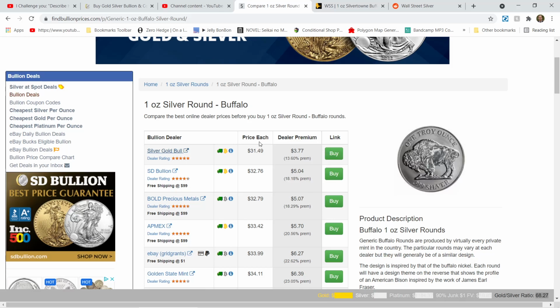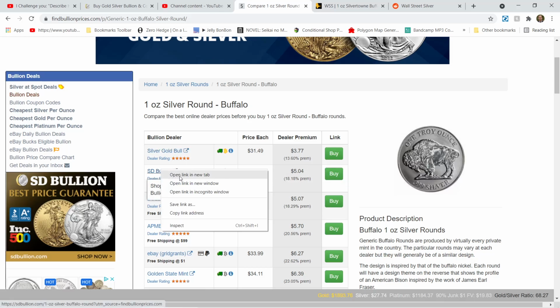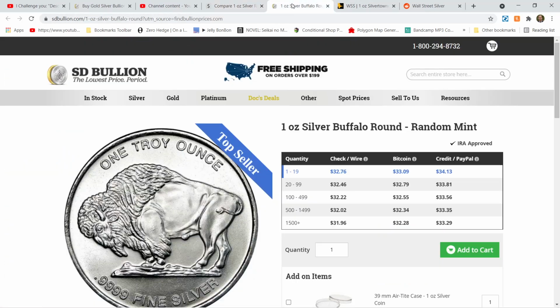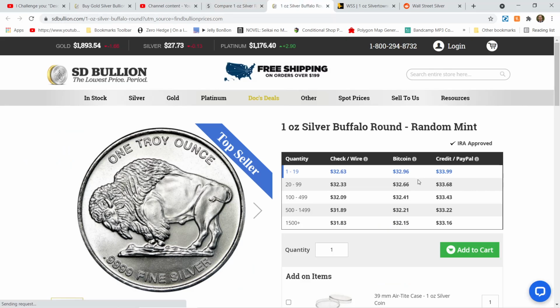We're going to play with it in a little bit and do some investigation here, because I'm not 100% sure. This does kind of verify what I've seen earlier, that Silver Gold Bull has typically been the lowest premium, but these seem a little high. So I'm going to follow these links and investigate and see if they look accurate to me, because this spread looks a little bit high compared to what I would normally see on them.